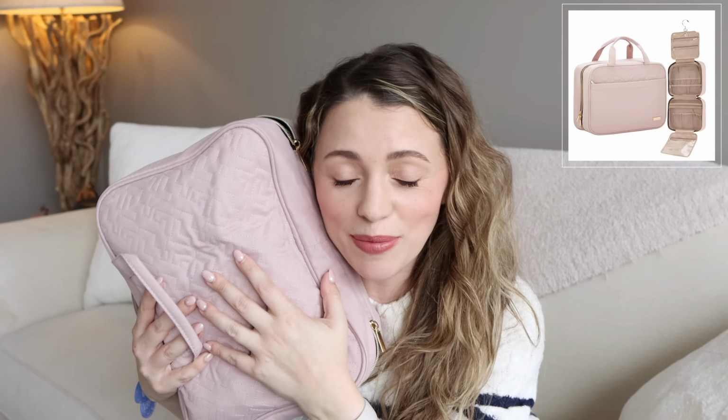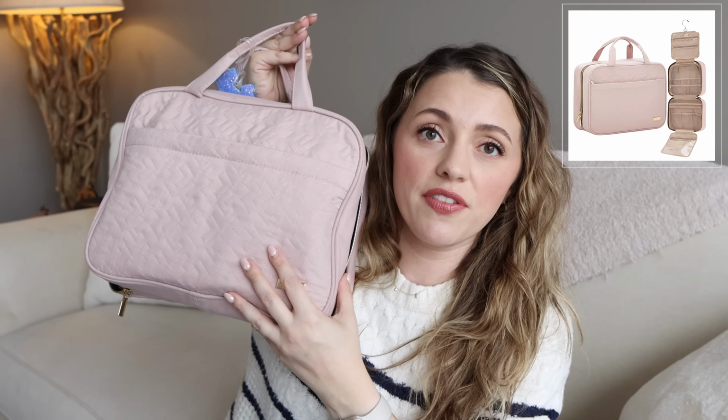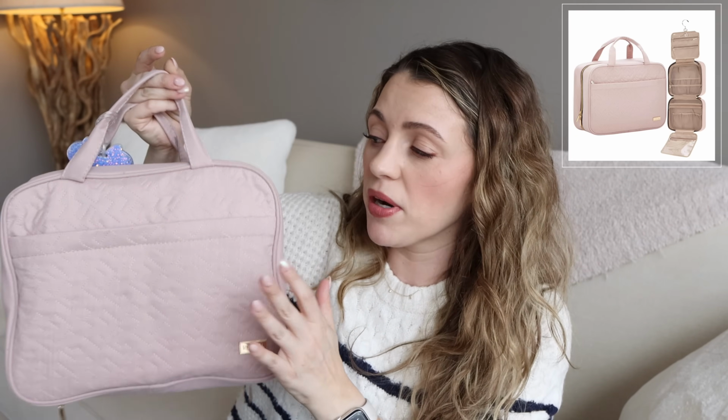I've now used it for a lot of trips. I just absolutely love it. I could see myself eventually buying the black version because I feel like it would show dirt a little less easily, but for now, this is perfect. 10 out of 10. Easily the best hanging toiletry bag I've ever tried.